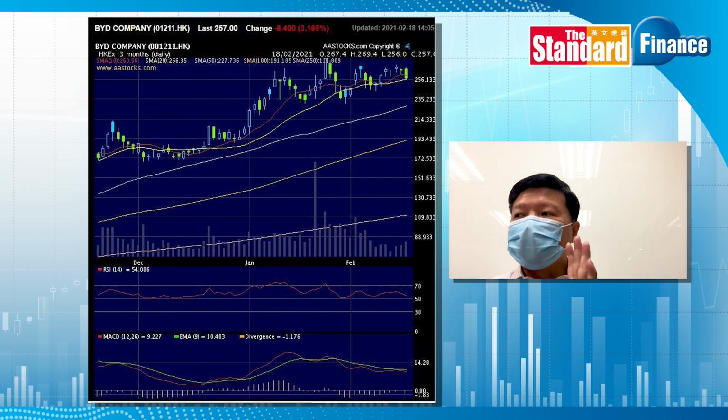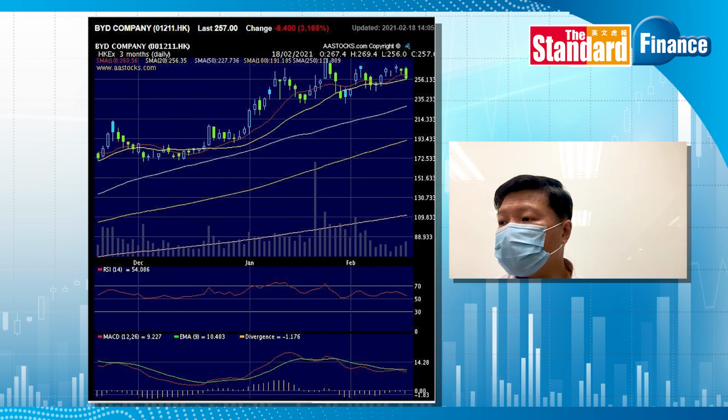But what can help you find the level to buy this share? This stock chart, I got it from aastock.com. This is a very good website that you can refer to. You can always see the chart with the help of technical indicators such as MACD and EMA. You can see if the red line crosses the green line and then goes up, normally this is a buying signal. These kinds of technical indicators will help you identify the start of an upward trend.